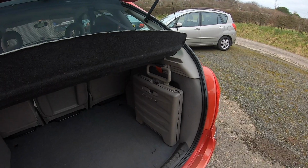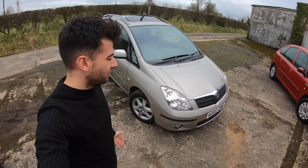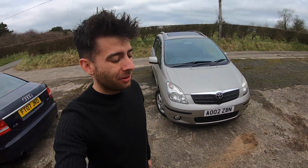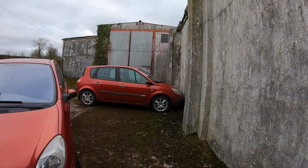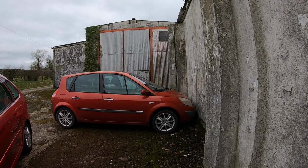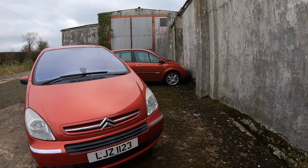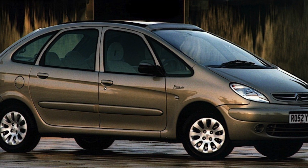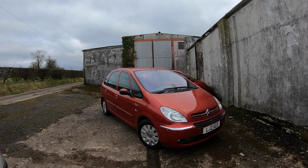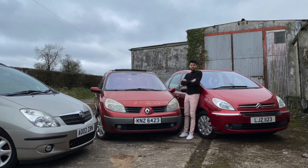Even just for that, the Picasso wins the practicality vote. So you can't have the Verso because it's just a little too drab. Yes, it's sensible and all of that, but it's just too dull. You can't have the Scenic because, well, it'll spend most of its time being broken. So in this test, there's one clear winner. The perfect compromise of both of these cars, still a firm favourite in Europe and still demonstrating exactly how a compact MPV should be done.